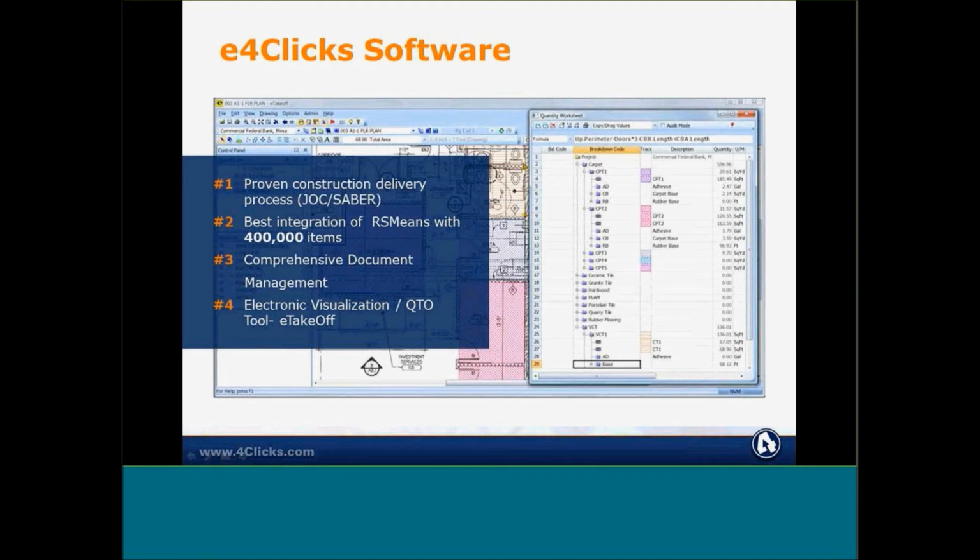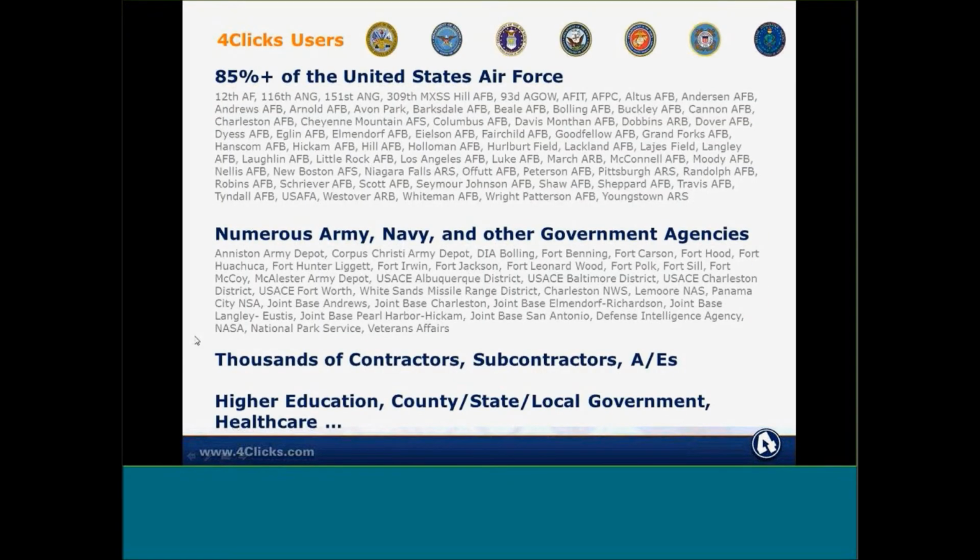As you'll note from this next page, we have experience serving over 85% of U.S. Air Force bases. We also, through our partnership with RSMeans, have been able to serve folks in higher education, county, state, local government, numerous Army, Navy, and other government agencies. What's great about our work with these areas is that contractors and owners are drawn to our software for its ability to allow folks to organize, standardize, and collaborate electronically.